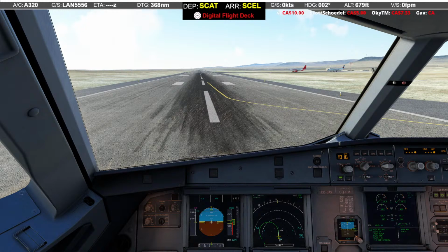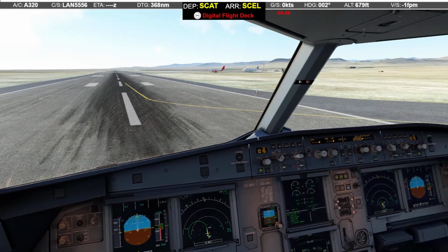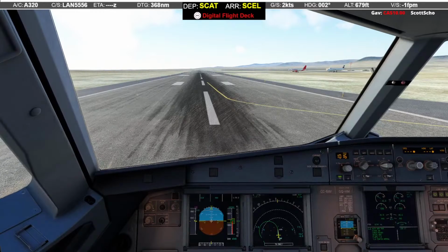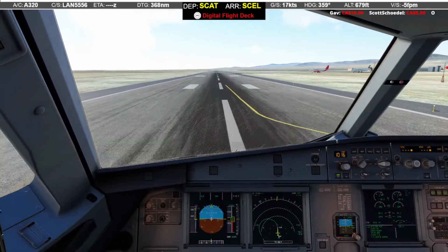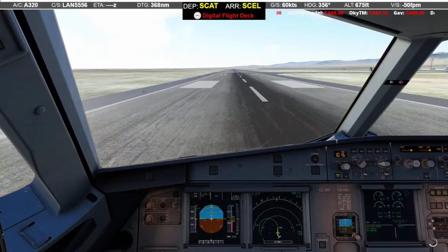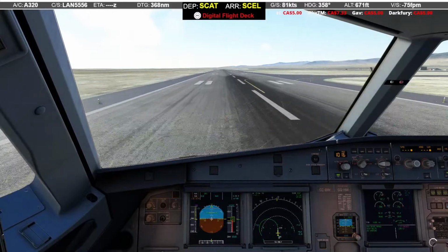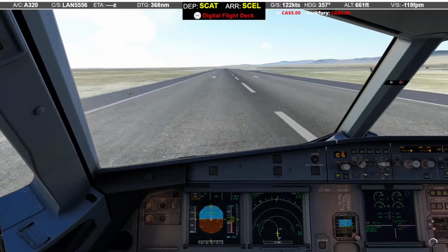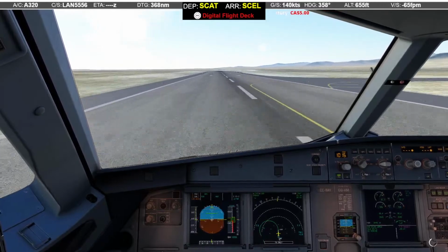Caldera area traffic, Land Chile 5556 departing runway 35. All right, parking brakes off. Spooling engines to 40%. Engine stable. Start the clock. Brakes released. There we go. Man flex SRS enabled. It's 100 knots. V1. Rotate.